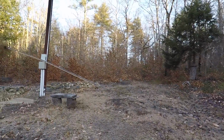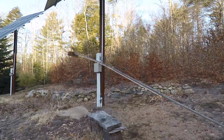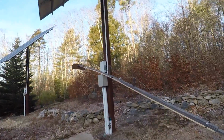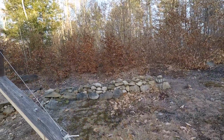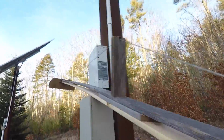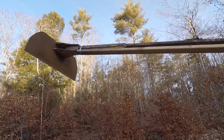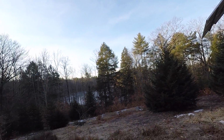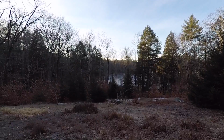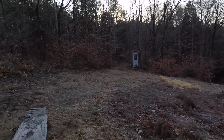What this giant thing is over here, my dad built it to brush snow off the solar panels. It's basically just a very long, sailor-y, reinforced stick with a big shovel on the end to scrape snow off. He's very clever with everything that he does. And these get the most sunlight throughout most of the year, but they're specifically designed to get sunlight in the winter because that's when there's the least amount of sun.